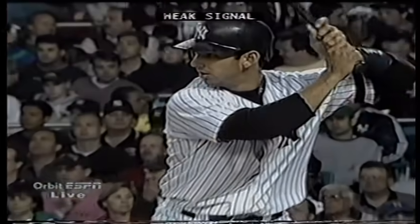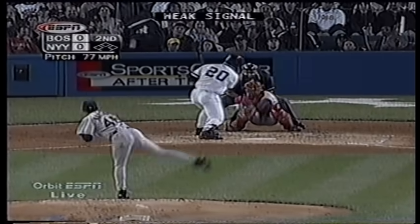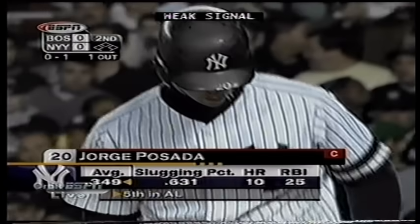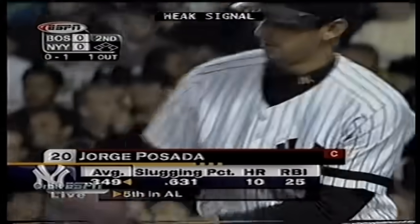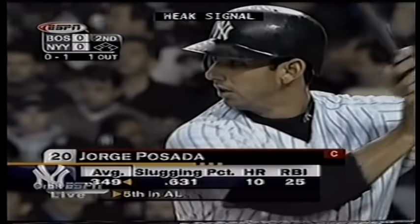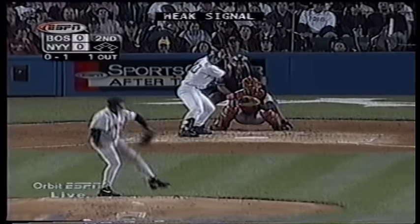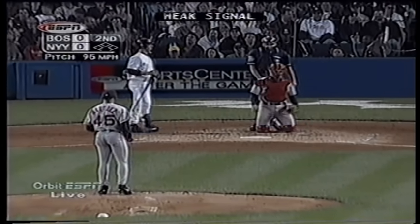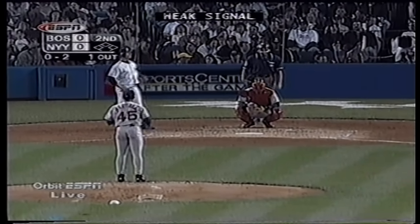Jorge Posada. Bernie Williams retired. 10 homers and 40 batted in for Bernie, so getting him on 1 pitch is certainly a bonus. And the curveball to Posada in there for a strike. Posada, the Yankees regular catcher. Joe Girardi went to the Cubs. And Posada doing a great job. Great job behind the plate and an even better job hitting. He's hitting .349. 10 homers, 25 batted in, but he's in a quick hole here. 0-2 the count.